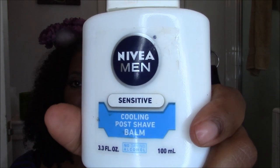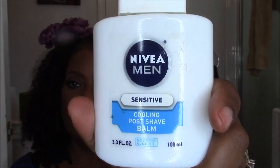Okay, moving right along, we're going to go right into primers and everything. So, let's just start off with this: Nivea Men Sensitive Cooling Post Shave Balm. I have mixed feelings about this, to be honest with you guys. I've heard nothing but great things about this product, but I really feel like sometimes this makes me oily. I'm just going to be upfront and honest with y'all. I really think this and some of the setting sprays that I use make me oilier.